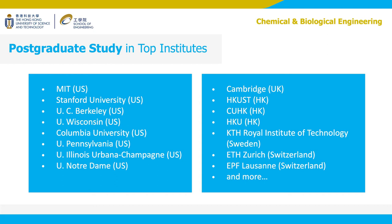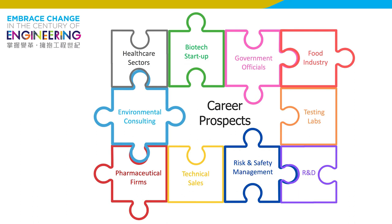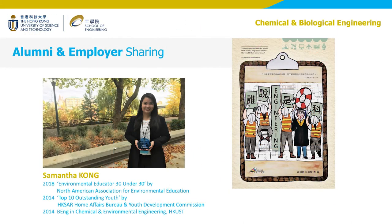But being the only one, does that mean that it's difficult to find a real job? Quite the opposite. The versatile skill sets and the rare ability to handle numbers plus different scientific fields are in high demand in today's rapidly changing business and industry. Our students have found their careers in environmental consulting, biotech startups, safety management, and government offices, just to name a few. We have invited a young CBE graduate, Samantha Kong, to share with you about her career path.